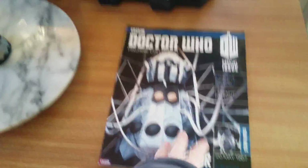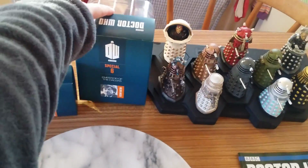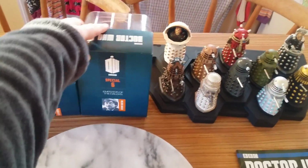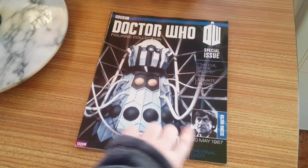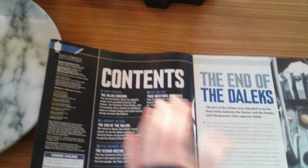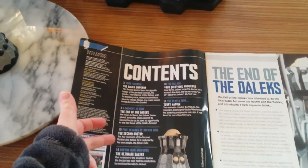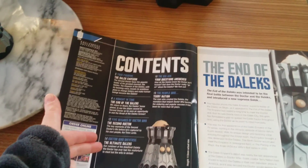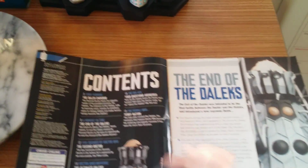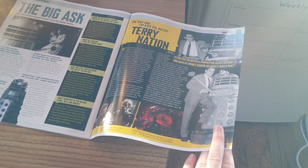Okay, so the packaging withstands hand drumming, as we know. It features the Doctor Who logo and the BBC logo, the Emperor of the Daleks, and it's the second Doctor story. It was first broadcast the 22nd of May, 1967. And the contents: the Emperor Dalek, moment in time, the end of the Daleks, 5 decades of Doctor Who, the second Doctor, the ultimate Daleks, The Big Ask, and The People Who, and it features Terry Nation, who is the creator of the Daleks. So that's that.